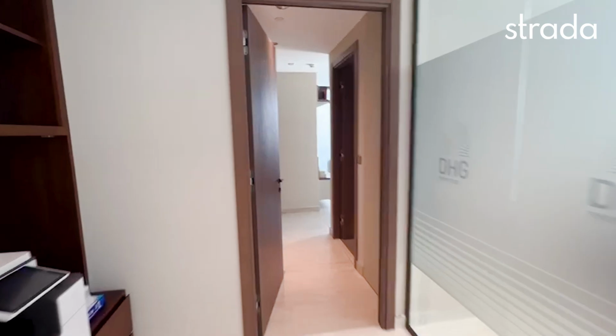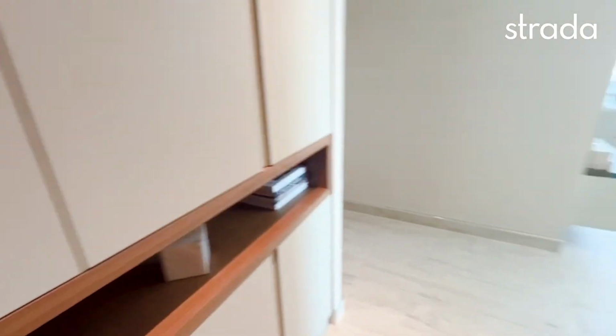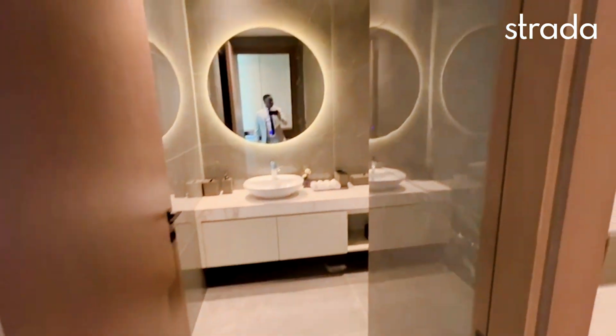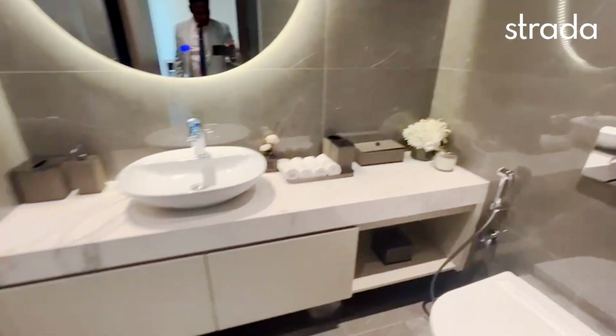So this is the show apartment. So as you walk in, you've got this nice entrance foyer with plenty of storage. Very nice wooden finish, porcelain tiling. Guest washroom, with plenty of storage underneath.